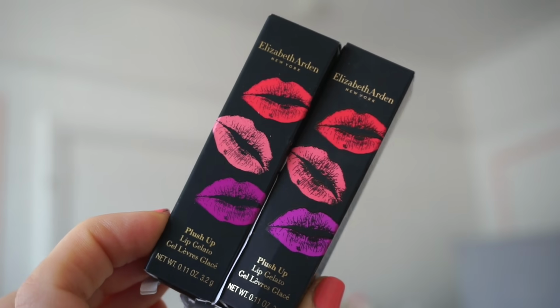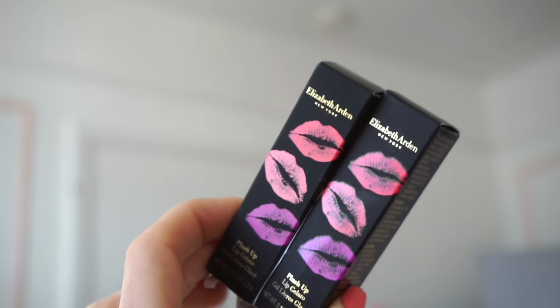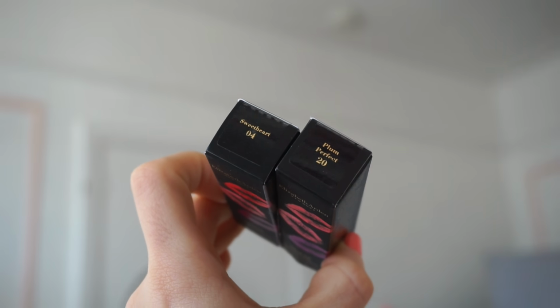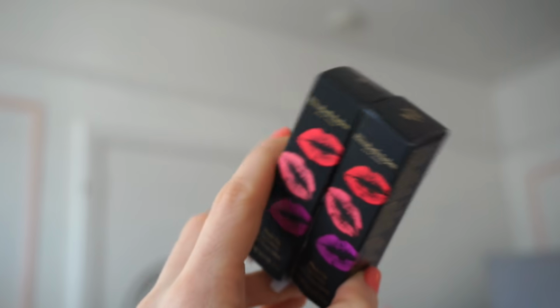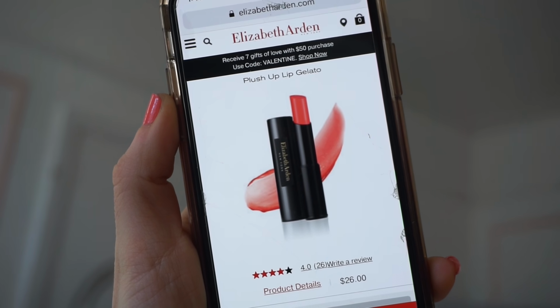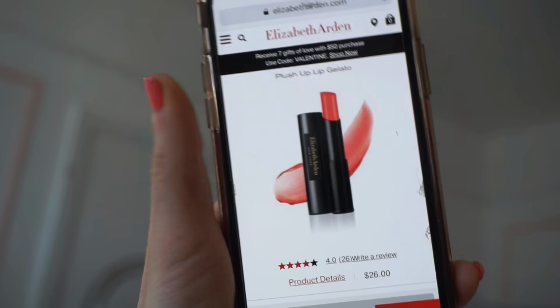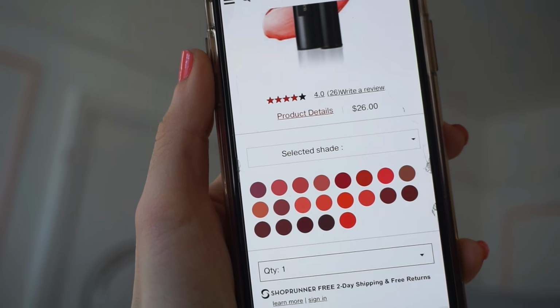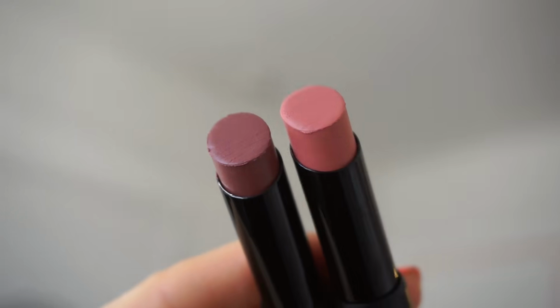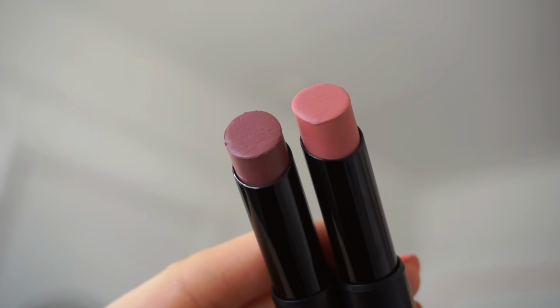Then I have these Elizabeth Arden Plush Up Lip Gelato lipsticks. I got two of them. One is in the shade Plum Perfect, and one is in Sweetheart, and these retailed for $5.99 each. And you guys can see here on Elizabeth Arden's site, the Plush Up Lip Gelatos are $26 each. And also you can see a whole bunch of shades to choose from. Insane! Here you guys can see both of these shades. The one on the right is Plum Perfect, and the one on the left is Sweetheart.